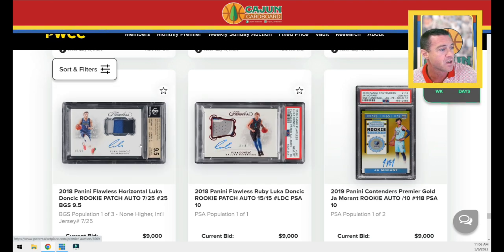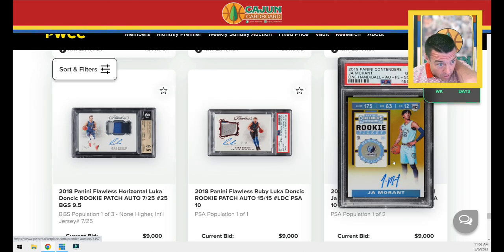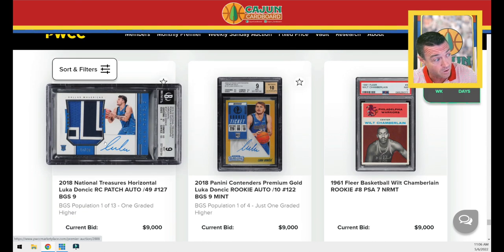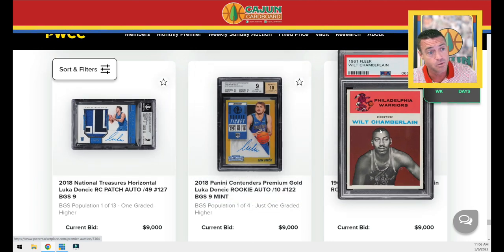Two autograph horizontal RPA Doncics right next to each other. Both flawless. One numbered to 25, one numbered to 15. Good looking flawless cards there. Ja Morant with so many abbreviations up here, I don't even know what to call it. It looks like a gold autograph card of some sort. Another horizontal RPA from National Treasures, the other big dog from Panini. And then a gold Contenders auto Doncic, a humongous Wilt Chamberlain card.